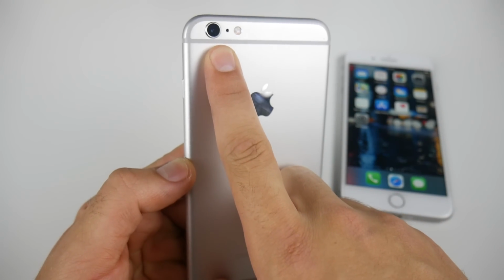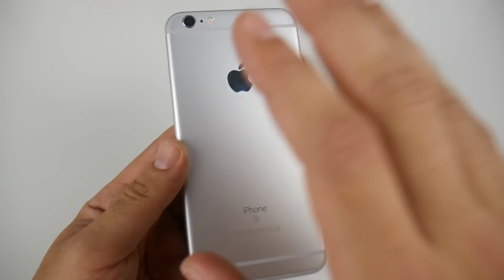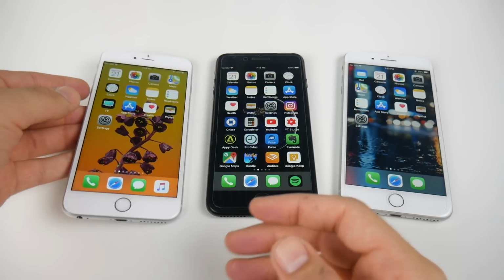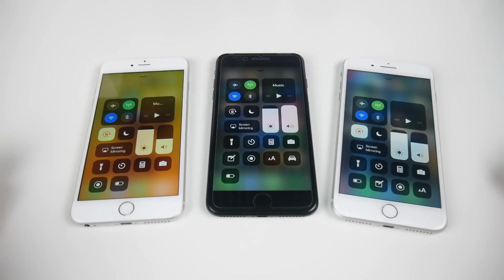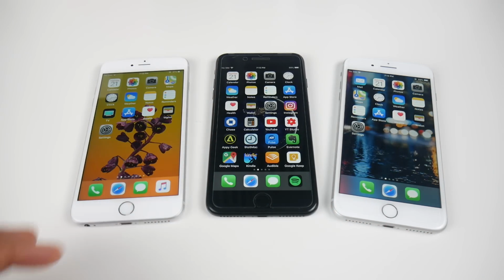And this is a 12 megapixel camera here that shoots in up to 4K 30 frames per second. So this is pretty well loaded with the features you would want here, even today in 2017. Now, all three of these do run the iOS 11 version, so they're all on the current software. No matter which one you were to buy, you would be getting current software here.